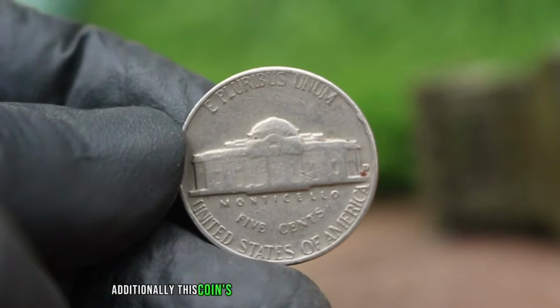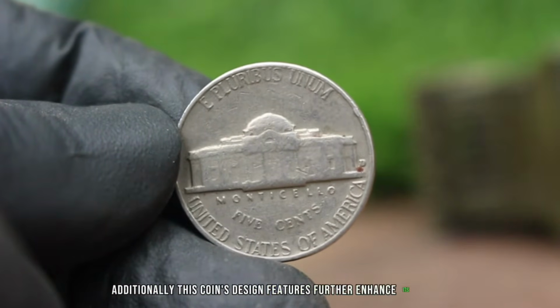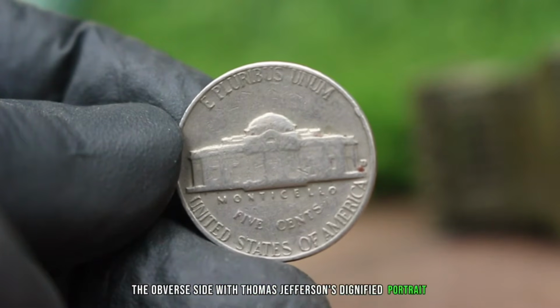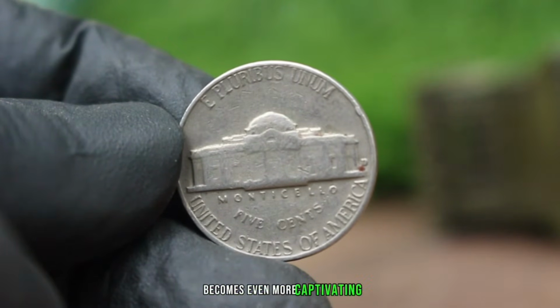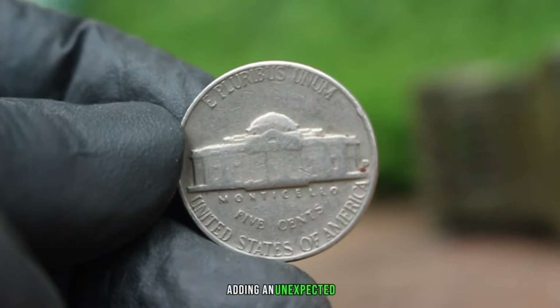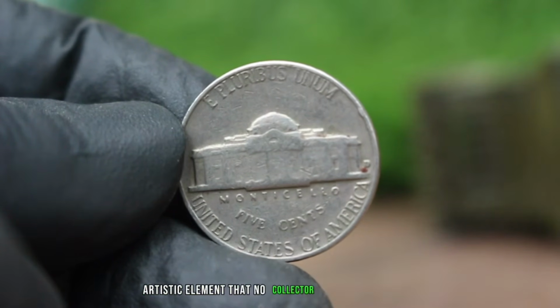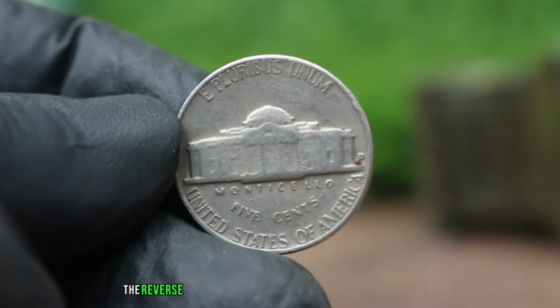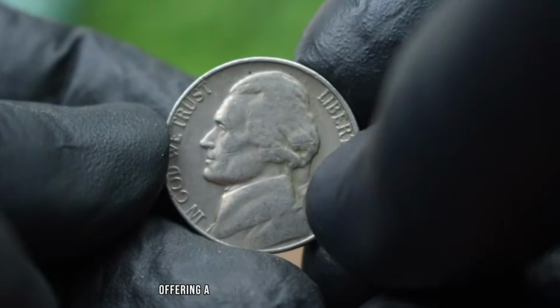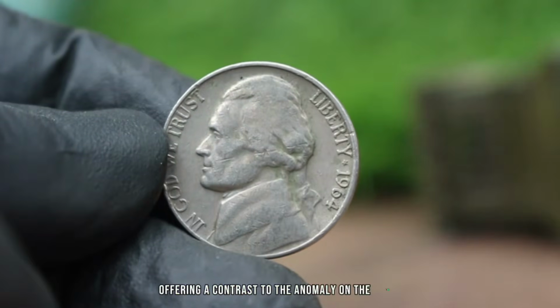Additionally, this coin's design features further enhance its allure. The obverse side, with Thomas Jefferson's dignified portrait, becomes even more captivating when intersected by this unusual cut line, adding an unexpected artistic element that no collector would want to miss. The reverse Monticello design remains crisp in many specimens, offering a contrast to the anomaly on the front.